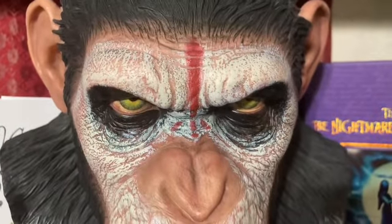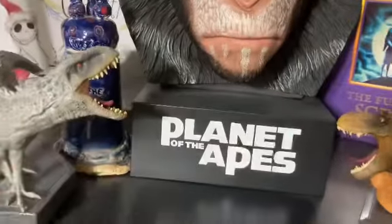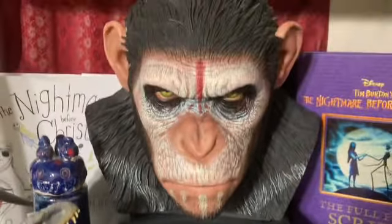This bust of Caesar is one of the coolest things I own. It's so highly detailed and high quality, I absolutely love it. Like, you don't get much better than this little guy, just saying.